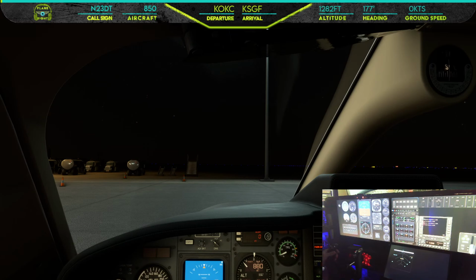Yeah, we'll go ahead and give approach a call real quick. Good evening, approach, TBM November 23 Delta Tango. Yeah, we're looking to pick up our IFR clearance up to Kilo Sierra Golf Foxtrot.